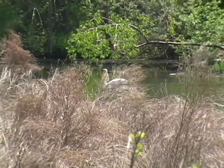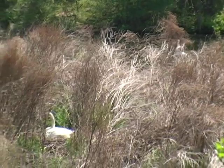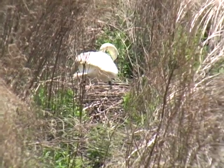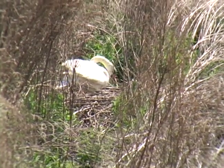Later on, the lagoon swans have built a new nest. Ooh, look out for that blackbird. If you look close, you can just make out a few eggs. You can also hear a woodpecker in the background.